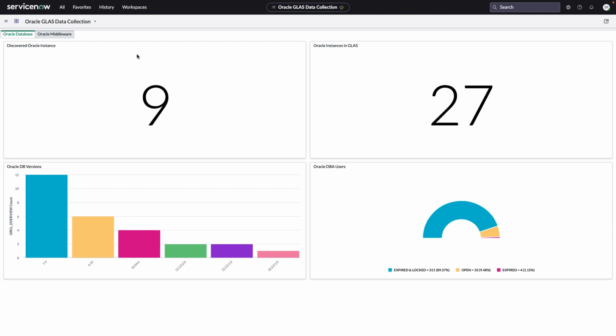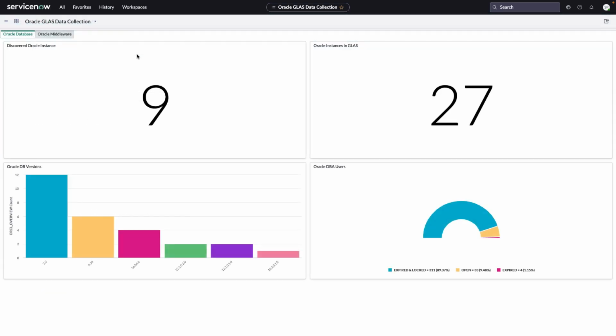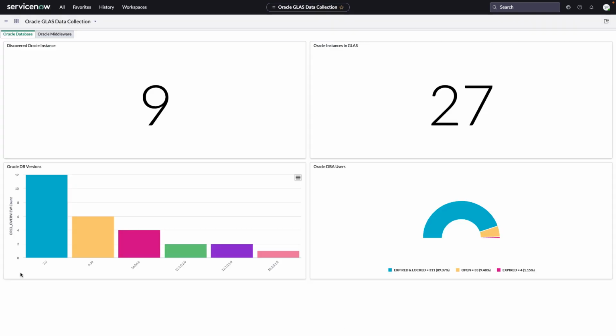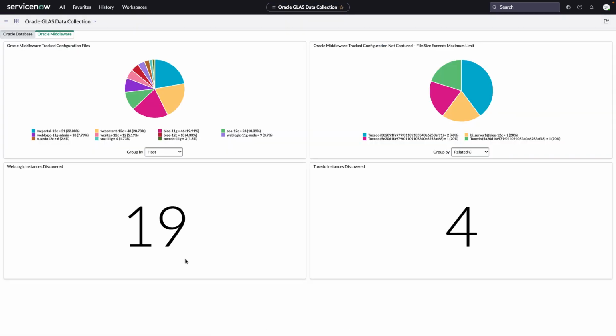Once the data and required attributes are collected, ServiceNow populates the Oracle evidence into Oracle-specific tables. The dashboard then provides relevant statistics such as all the Oracle Discover instances with corresponding versions, number of different Oracle database versions being discovered in Casey's organization. For the middleware, name and location of the configuration files, and also Fusion middleware discovery, providing insight into WebLogic that might be running in her environment.